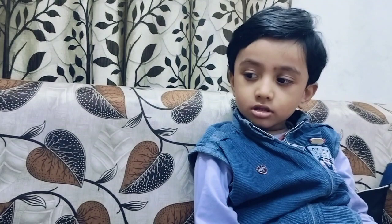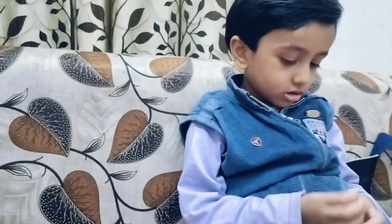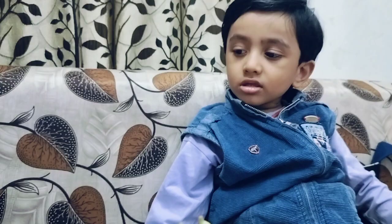Okay, Kabir. Hi, Kabir. What is this? It's a stegosaurus. Oh my God. So Kabir has shown it's a stegosaurus, because it has a lot of stegos. That's wonderful. Alright, so what is next? What's that, Kabir? It's a triceratops. Look, friends, it's a triceratops. Because he has three horns, he has given the name triceratops.